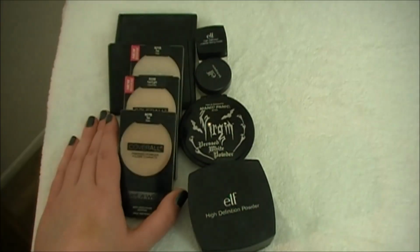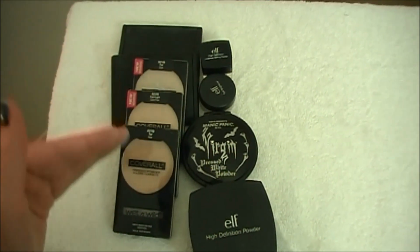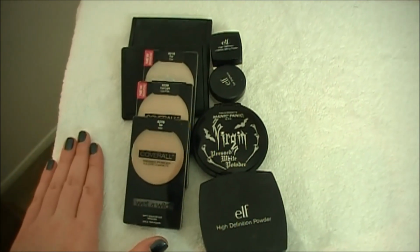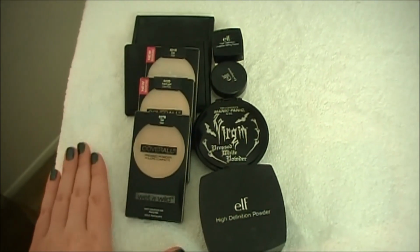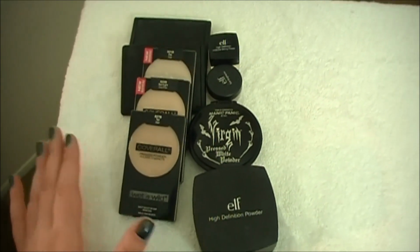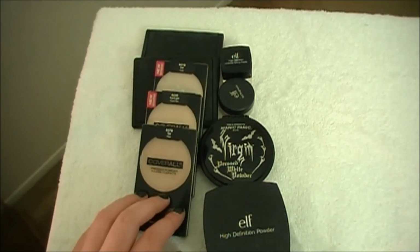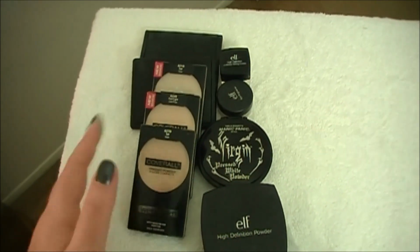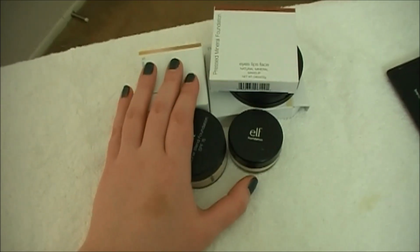Alright, so that was it for my pressed powders. This is everything I'm going to be keeping. I use these often. I love them. They're great products. I'm always interested though in trying new pressed powders. I love them. I love powders. Even though I have dry skin and I don't have super oily skin, I still enjoy powder foundations or setting powders because I feel like they're just really essential, and I always set my foundation with a little bit of powder.